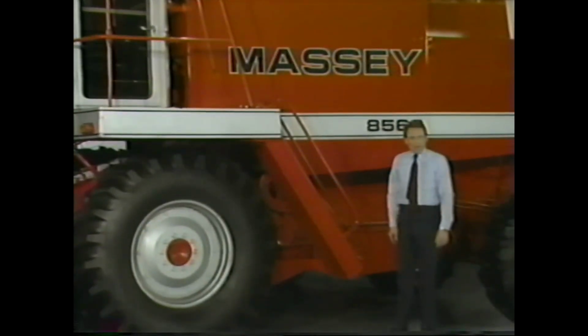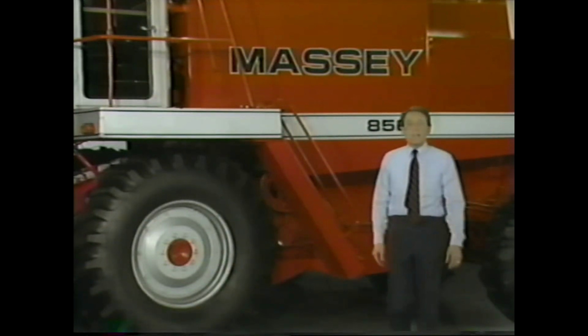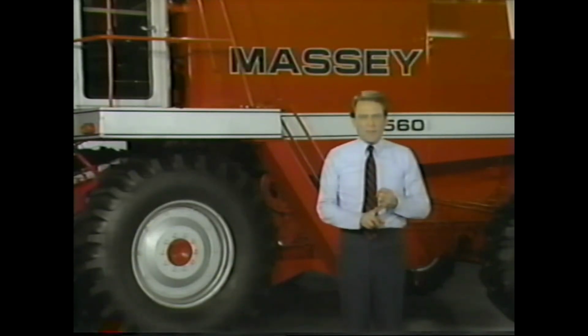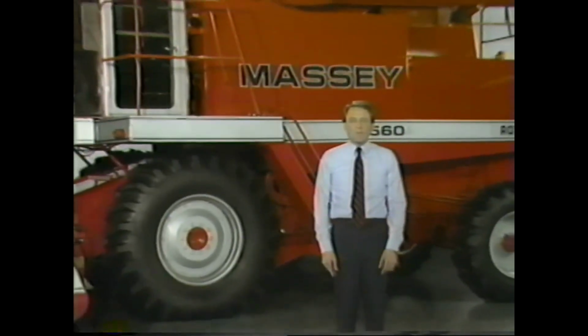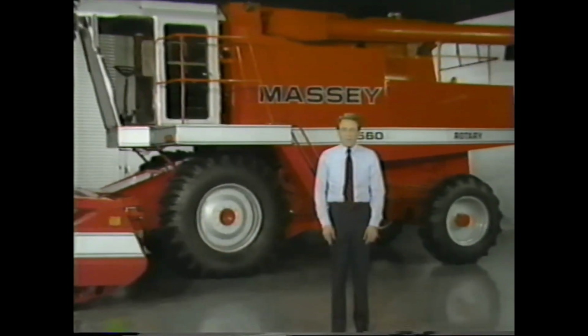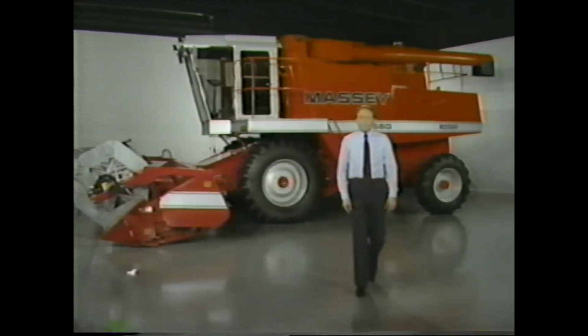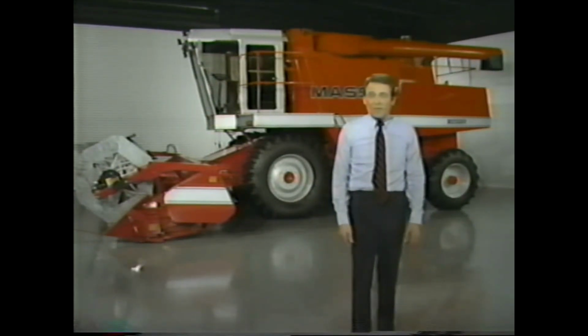When it comes to combines, no company can trace a longer history or tradition of technological leadership than Massey. We were the first in stripper harvesters, the first in PTO power, the first in self-propelled, the first in rotary research and design. And now we're proud to introduce a first in rotary combine performance, the Massey 8560. One by one, it provides the systems and solutions to satisfy all of your harvesting needs.